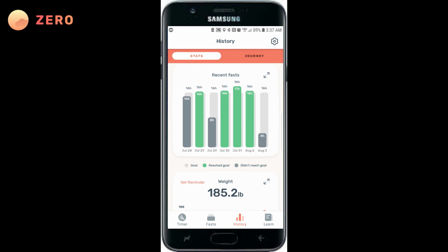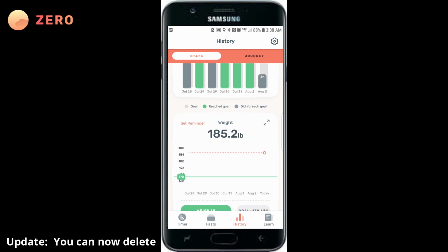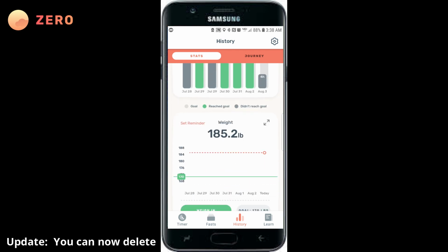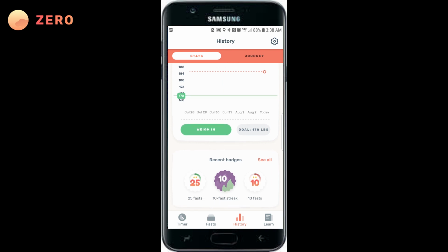There are some errors here that I noticed, like July 29th. I fasted for 16 hours. For some reason, it's giving me 16 fasts and then an 8-hour fast of not reaching my goal. That's an error, and it could be user error on my part. I don't know, but I noticed that I didn't see a way where I could delete that. So I didn't like that. I think you should be able to delete certain things if you notice an error. You can weigh in. And again, I am going to have to update that.